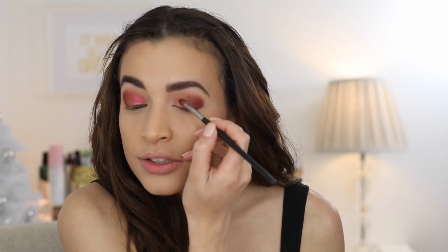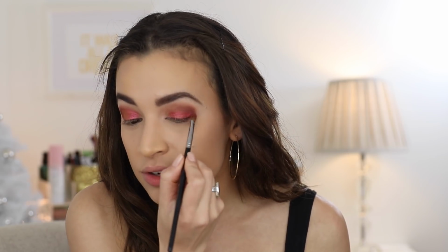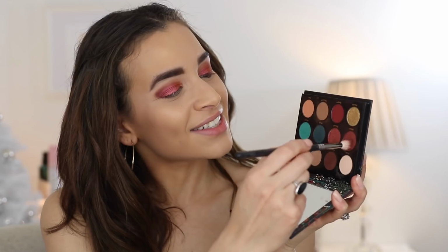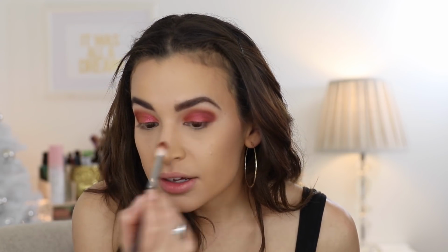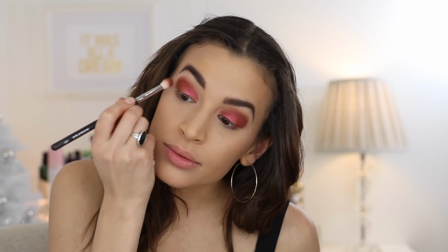And these shimmer shades just glide on. My brush is slightly wet, but it still glides on so buttery. So I'm just taking a little bit more of Malbec and blending out that lid color into my crease.